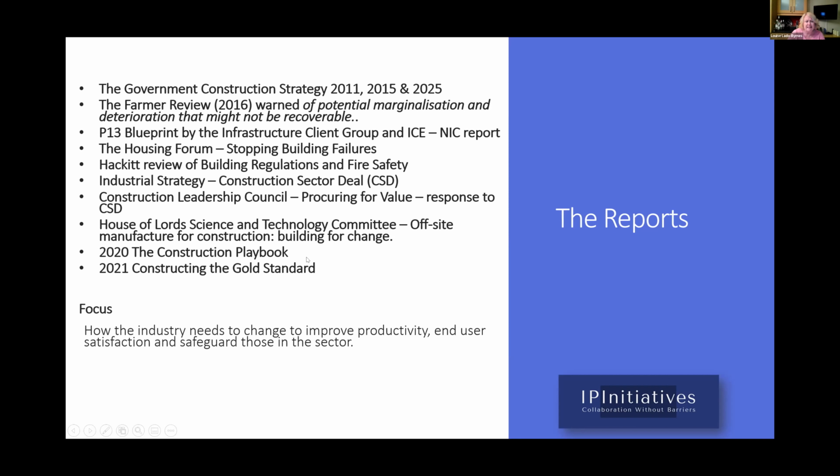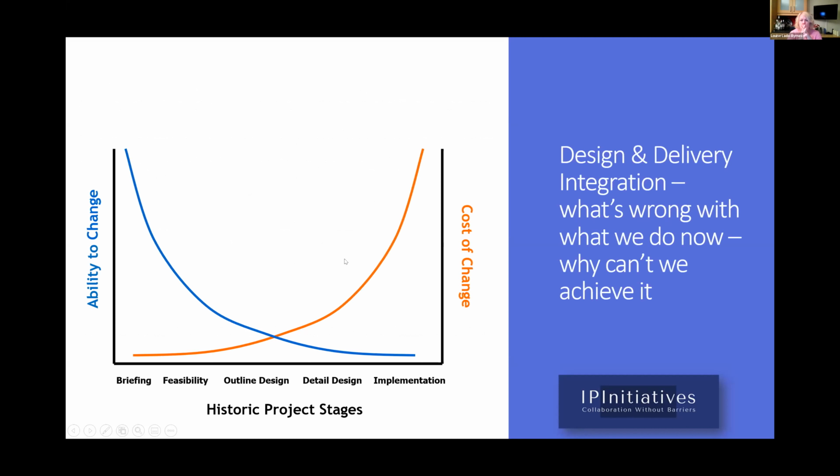And more latterly, we have the Construction Playbook, which sets out a set of rules and targets that the government wants to achieve. And then very recently, at the end of last year, we had David Melzi talking about constructing the gold standards. Now, why am I here and what's the difference?